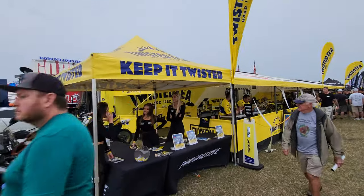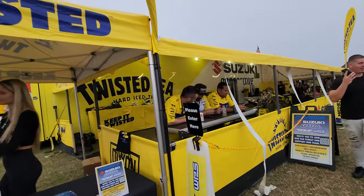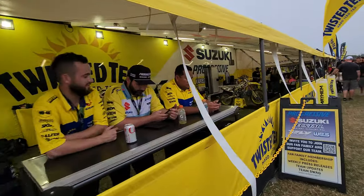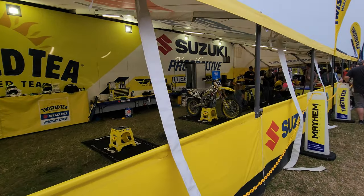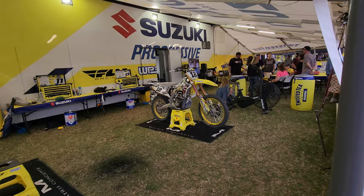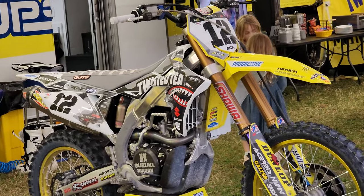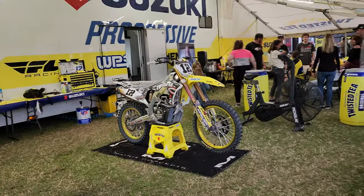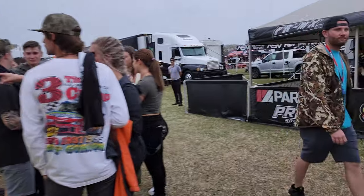Got the Twisted Tea factory rig here. They've been doing pretty good. We've seen a lot of Suzukis up front this year, especially with Roczen riding one. Very cool looking setup here. Check it out. Look at the graphics on that thing. It looks like a shark. That is awesome. Kind of like the old military planes in World War I and II.